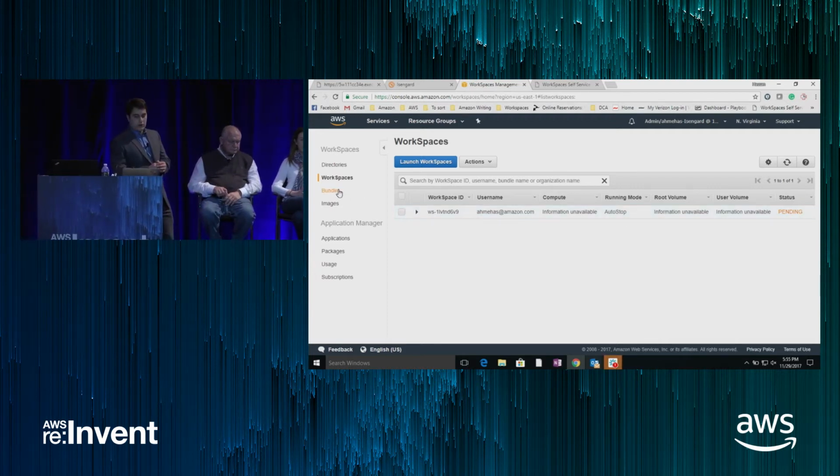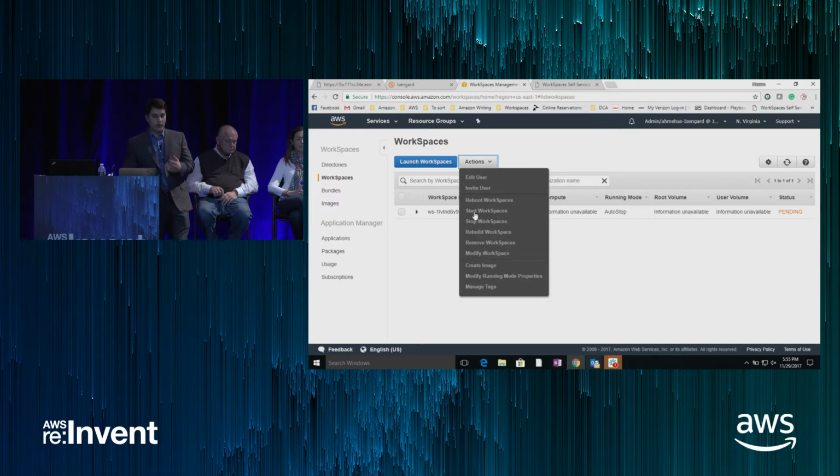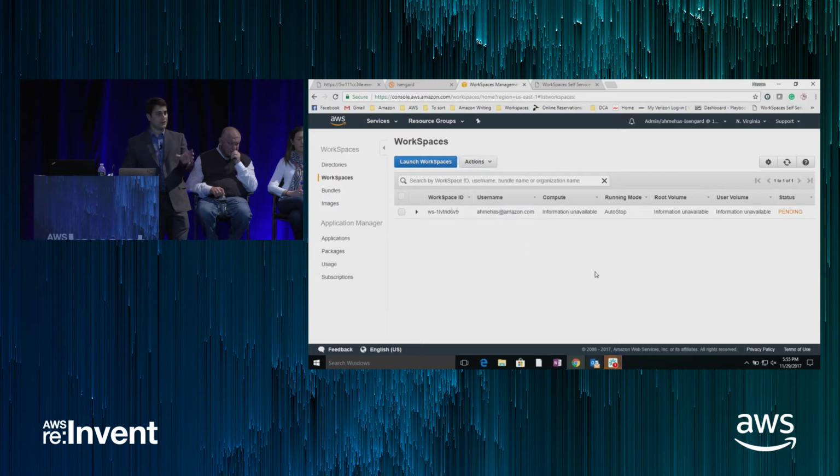And we just took an example of a provisioning flow. But you can see that there are so many different actions that you can do here that are basically calling the WorkSpaces API. So it's a full suite of all the functionality that you want to manage your workspaces.